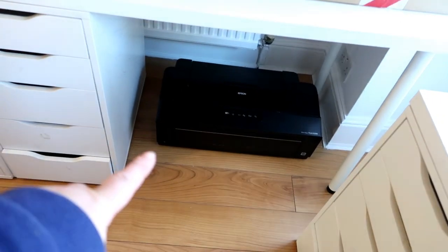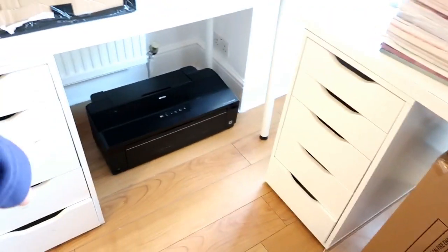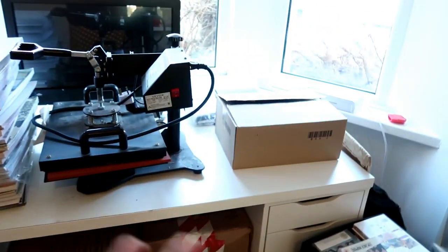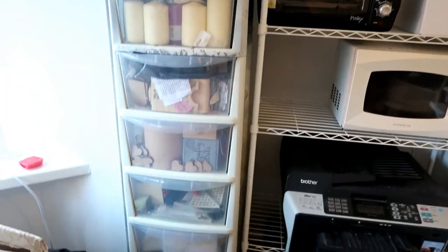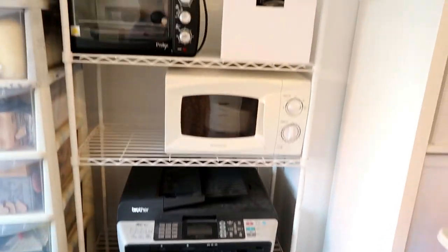My printer's going to go under here where the plug socket is. The gas and electric meter is under here, so that's why I can't put my printer there. These boxes just have stuff that needs to be put away. This is going to be my computer desk on here. And these used to be underneath my sewing desk. They're now just going to be stacked up here. And then on here are my other printers.